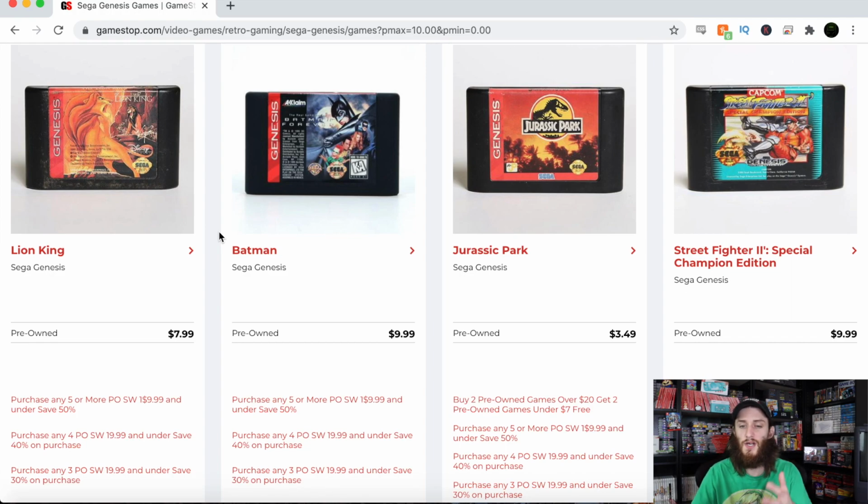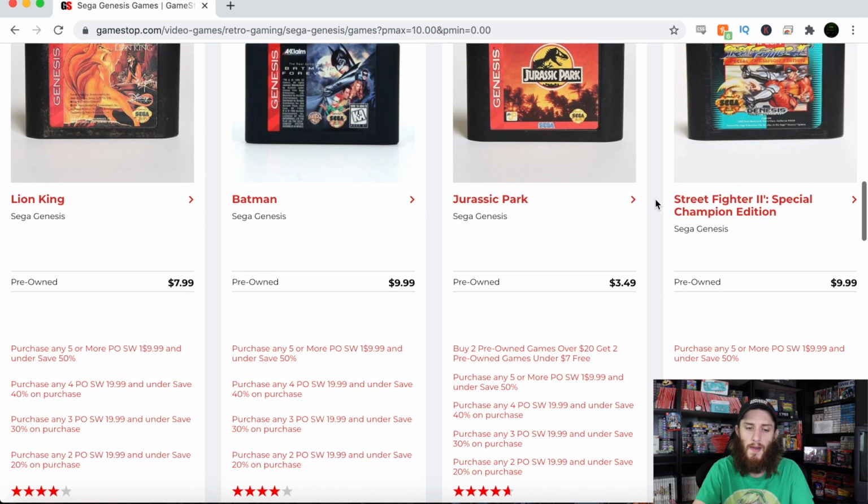Now next, we've got Jurassic Park. Yet again, a fun one. That one's really cheap at $3.49. That's definitely well worth picking up for that little amount. And then you've got Street Fighter 2 Special Champion Edition. Now for me, I'm not a huge Street Fighter fan, so I would probably pass on that, but $10 for that is not a bad deal.